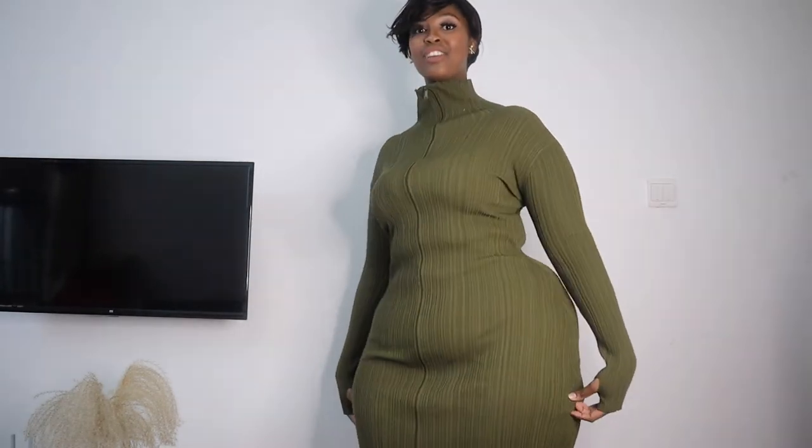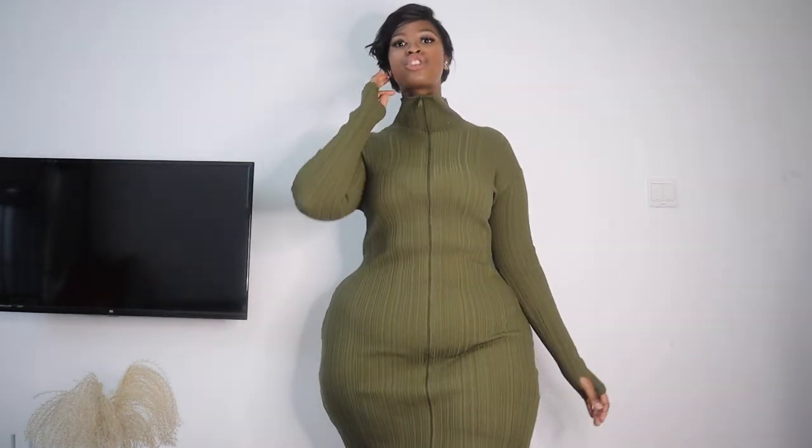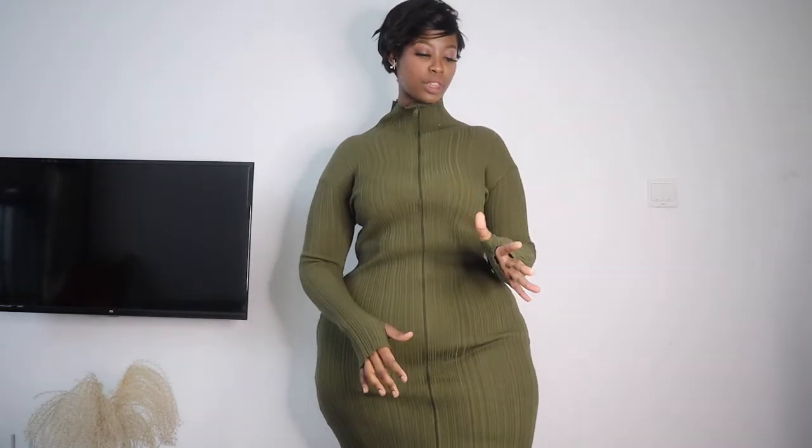Get into it, really get into it. This is so cutie, so vibey. 100 out of 100. I really love the color, love the look, love everything. I bought this in a medium. Do size down for this dress, guys.